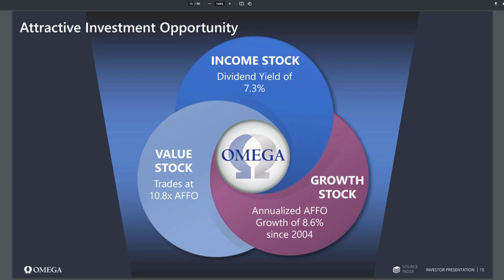As a dividend growth investor, this is exactly what I want. I want the high yield, I want a fair valuation, and I want a high growth rate. This is the cream of the crop when it comes to dividend growth stocks, in my opinion. And why people aren't talking about this stock, I have no idea.